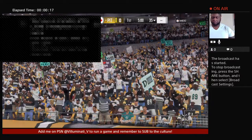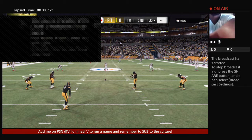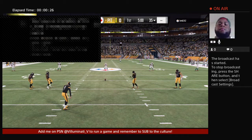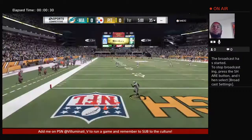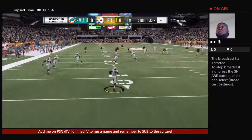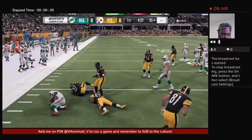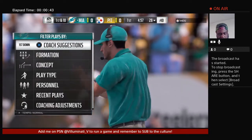Ryan Tannehill and the visiting Miami Dolphins. Here we go from Heinz Field as Chris Boswell tees it up and boots it away. That'll be taken in the end zone. And the decision to bring it out, a good one, as he's up a yard or two shy of the 30.